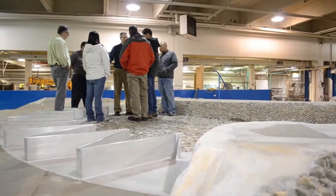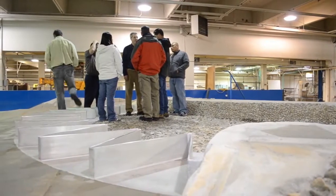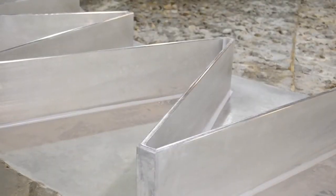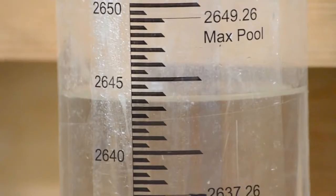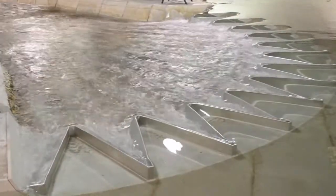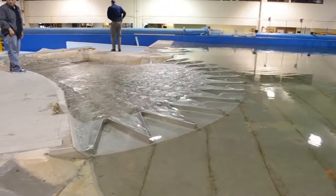We had to go back and look at what's the most flow we can get in the smallest amount of area we can. We only have 800 feet, so we smashed the weir in there, kind of an accordion style. We call that a Labyrinth weir. We get a lot of discharge in a very confined space, so it's fairly cost effective.